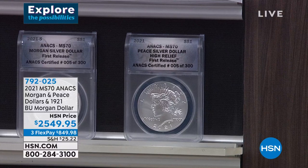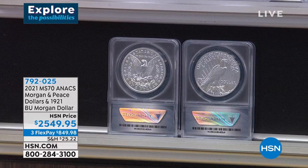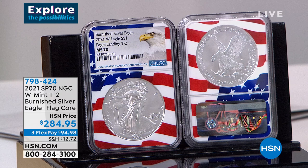Final opportunities for our first release, advanced release, Annex Morgan Silver Dollar set, all five Morgans from all five mints, Philadelphia, Denver, San Francisco, Carson City, and New Orleans, all in perfect mint state 70. The 2021 immediate sellout coins includes the Peace Dollar from 2021 and an original Morgan Silver Dollar in brilliant uncirculated condition from 1921. You can see the difference as the silver has toned for 100 years, and we finally get to see what George T. Morgan had in his mind's eye when he designed this in 1876 and 1877. Fantastic, fantastic opportunity. All right, guys, we'll keep you updated on that because we do expect that to sell out here in just a couple of moments, and I'll let you know when it's gone.